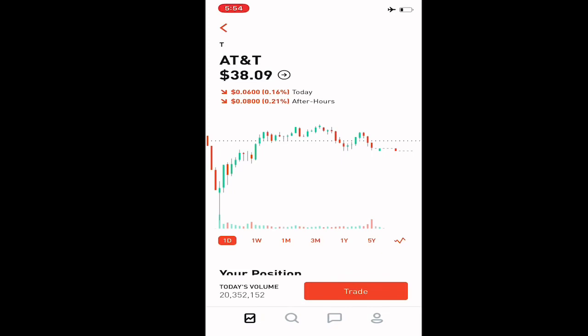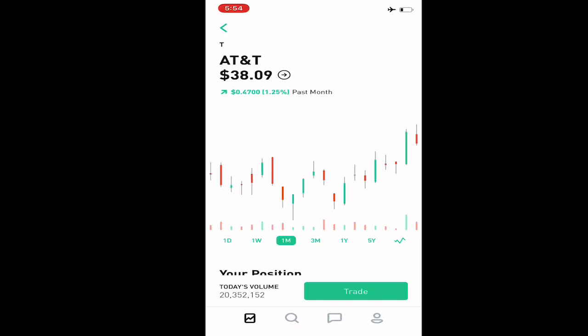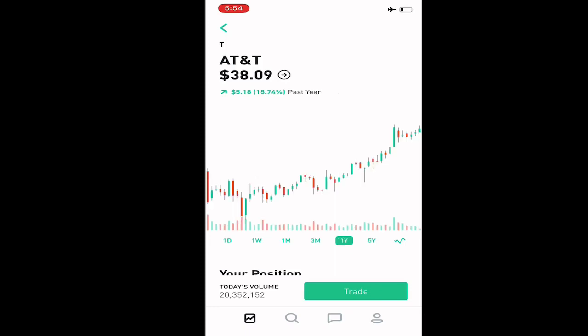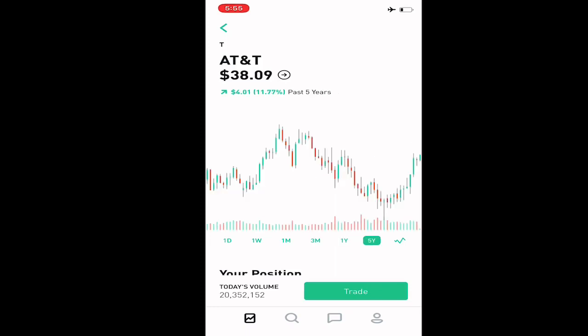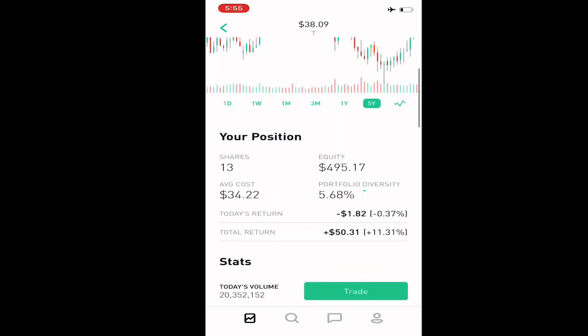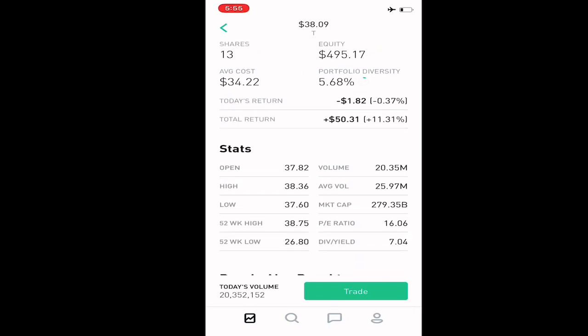Next is AT&T. This company is trading for $38.09. You can see its trends. When I first started buying this company, it was right around the $30 mark, so it has increased pretty nicely. I own 13 shares of this stock, worth almost $500. Since I've had it, it's up 11.31%, so I've made $50.31 from this stock. This company pays 51 cents per share, which is paid quarterly, so I'll be receiving almost $7 next month.